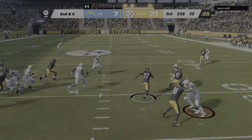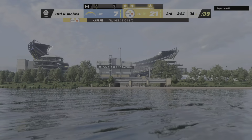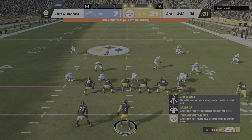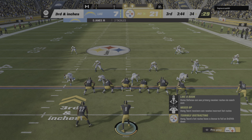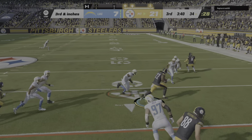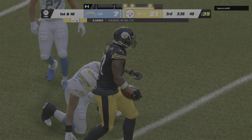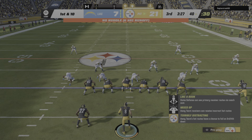On second down, this is Harris. After a gain of 5, they'll wind up being about a length of the football short here on third down. An option handoff given to Harris. And this is going to be a Steelers first down as he's got this up to the 40-yard line.